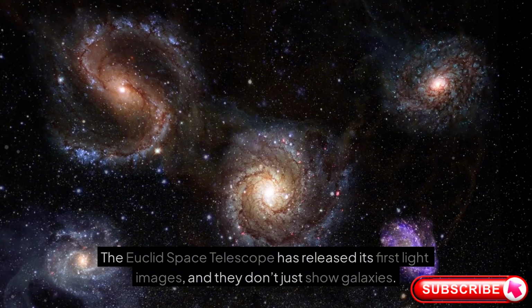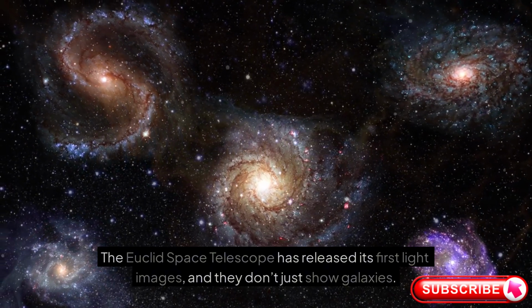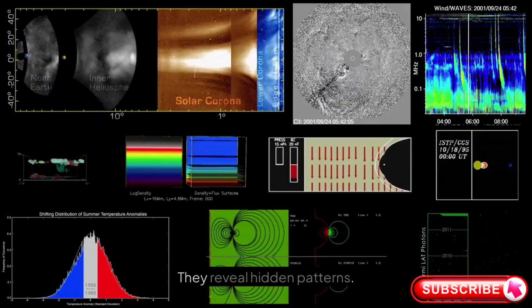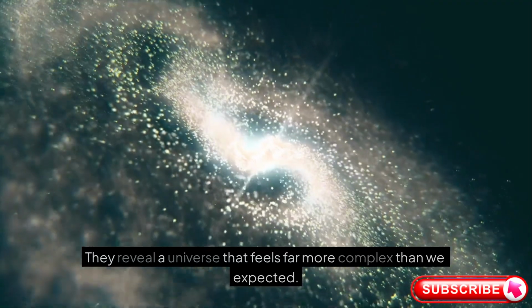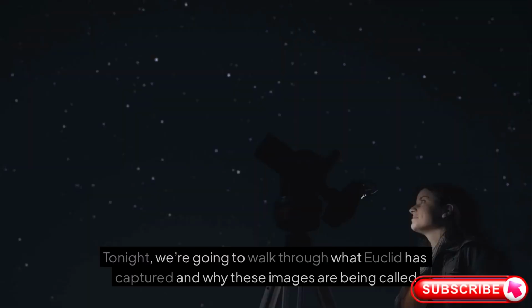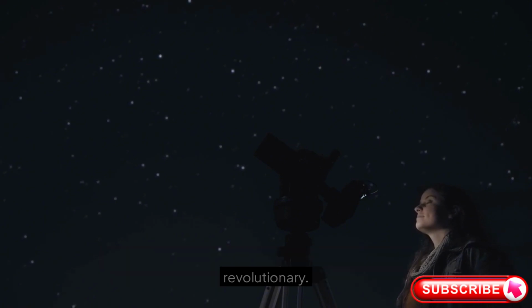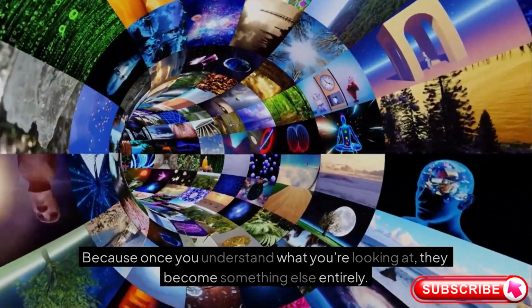The Euclid Space Telescope has released its first light images, and they don't just show galaxies. They reveal structure. They reveal hidden patterns. They reveal a universe that feels far more complex than we expected. Tonight, we're going to walk through what Euclid has captured and why these images are being called revolutionary. Because once you understand what you're looking at, they become something else entirely.